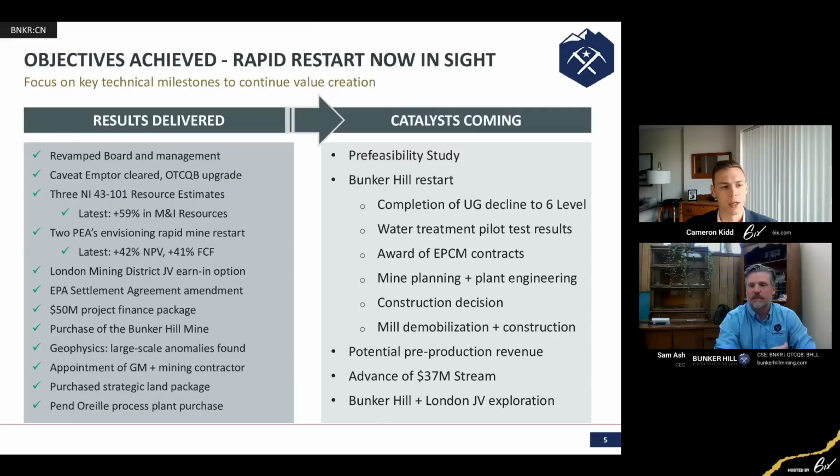Question from Roland. What about the balance sheet? Will you be cash flow positive in 2023 and therefore not require any further funding raises? Well, on the balance sheet side, I would direct everybody to our financials. I didn't bring Dave, our CFO, on today, as this is a more operational update. But those financials were actually just before our most recent raise. So we're in a strong position to advance the project forward. The $37 million stream with Sprott is a key part of that.